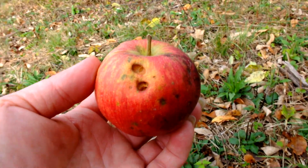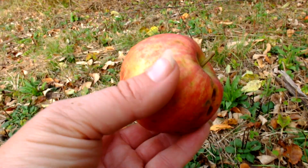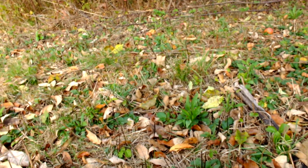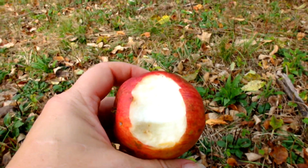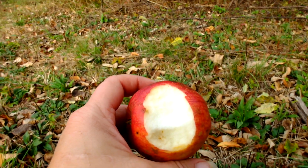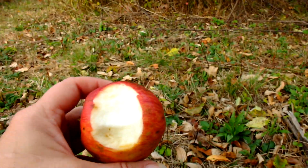You know what was in there? Wasp. They had their name on it too. We'll share. Let me wipe it off. I can tell you why the wasp have been after it. That is a sweet apple. Yum.